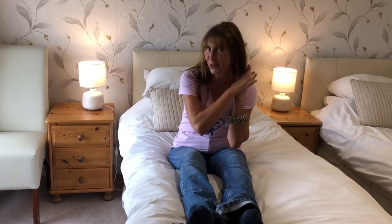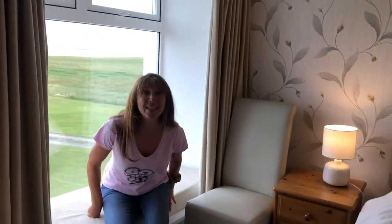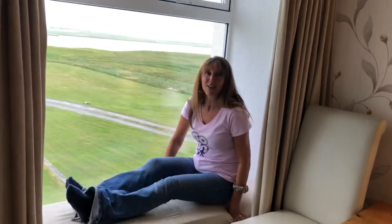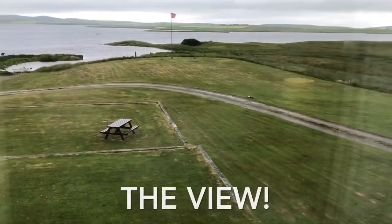But you know what my favourite thing is about the room that I saw straight away? It's this window seat. I've never stayed in a hotel with a window seat. This is lovely.